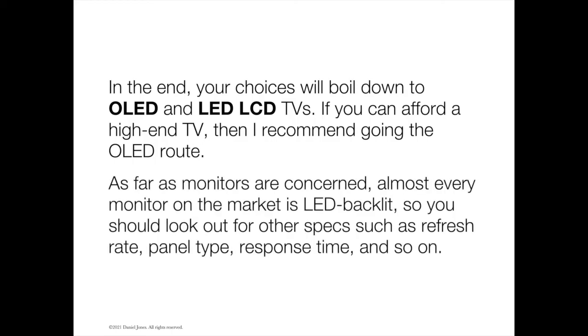As far as monitors are concerned, almost every monitor on the market is LED backlit. So you should look out for other specs such as refresh rate, panel type, response time, and so on, but I'm not going to cover that in this seminar.